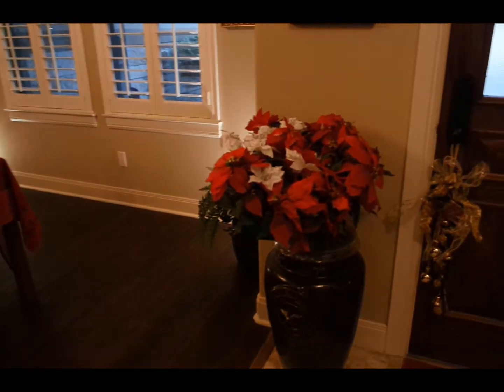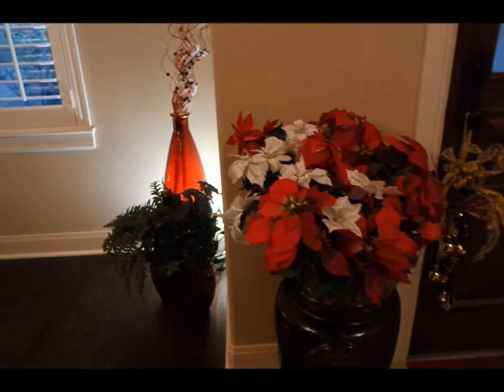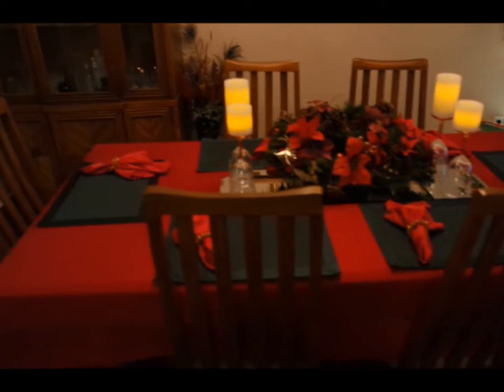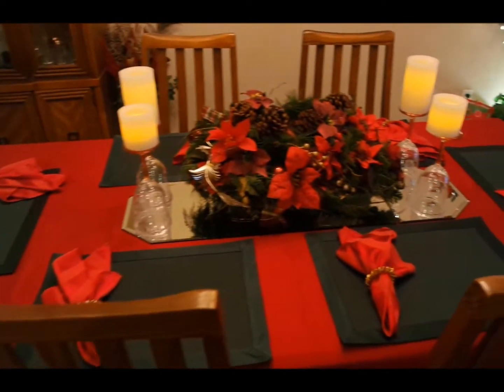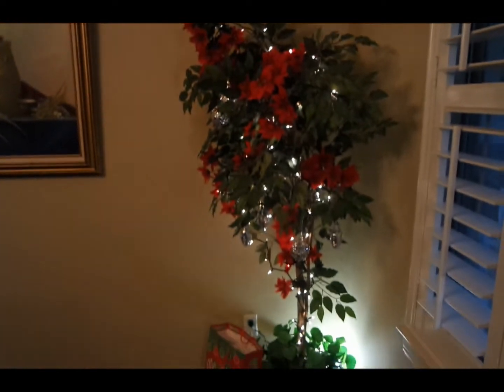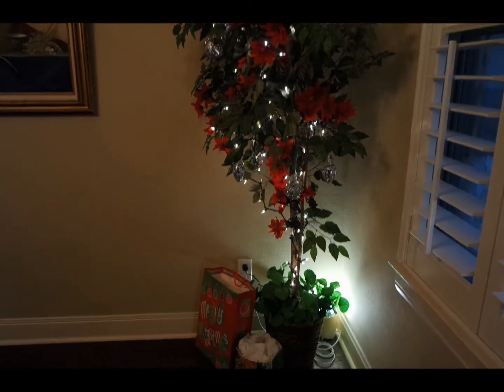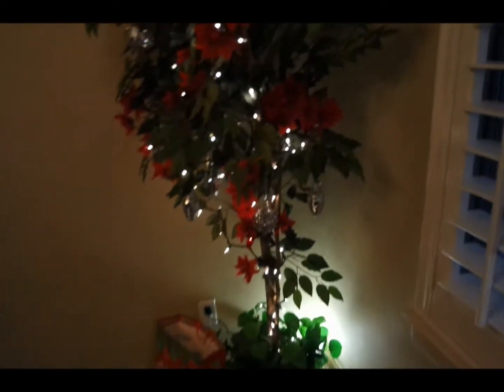Here's my massive bunch of poinsettias. And here is my dining room table, Christmas cheer and all. Here's one of my ficus trees that I decorate. That's a present that has to go out the door before Christmas.